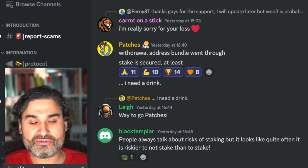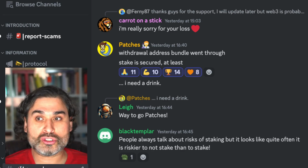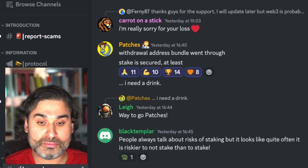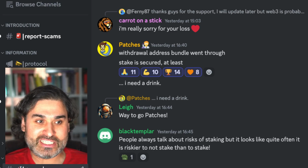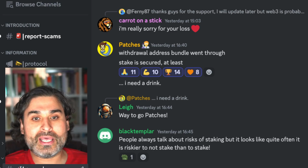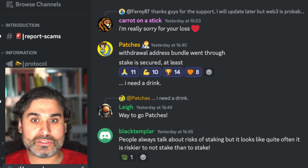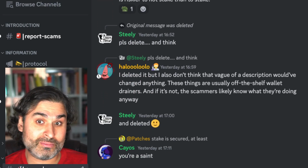Otherwise, it would have been a whole different system of trying to recover funds, where you would close your validators, and then distribute your stake back to your wallet. You do that as a mega transaction as well, with all these different steps, and it all happens in one go, where the withdrawal amount goes to your wallet and it gets withdrawn instantly to a wallet that's secure. But that's what Patches was able to do here. He was able to secure the withdrawal address. So it was, I'm sure, really tense.